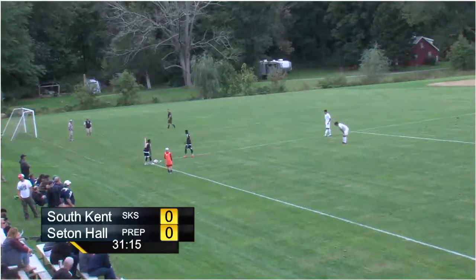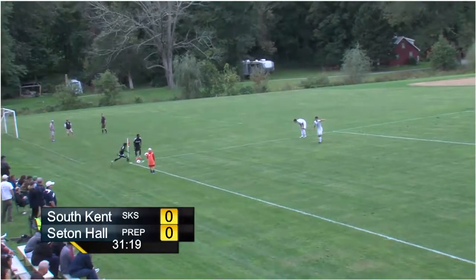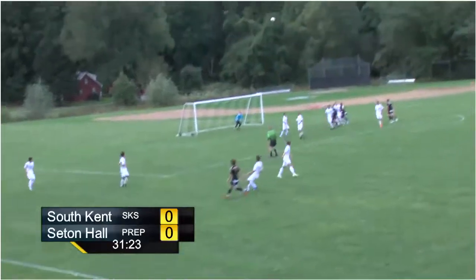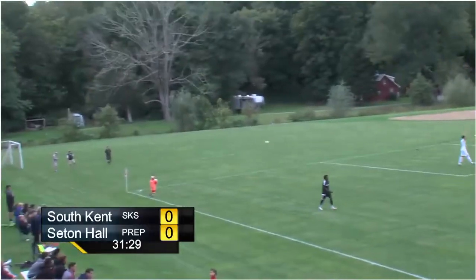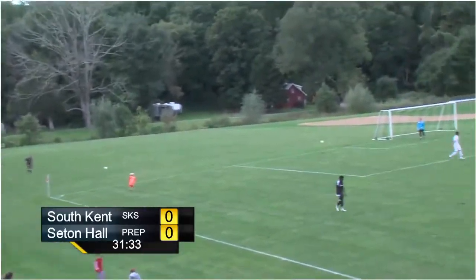This is Alex Jetty, just a magician on the byline. And his feet are the magic wands. And that one's going to go back post. Oh, and a missed opportunity, just some inches. A little high off the left foot of Christian Dalton.